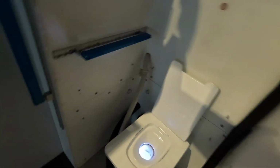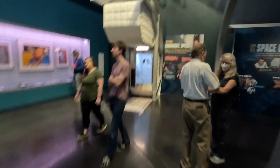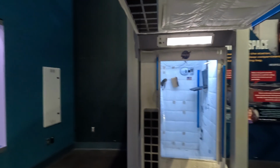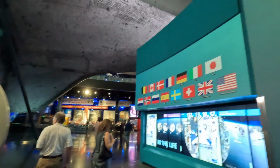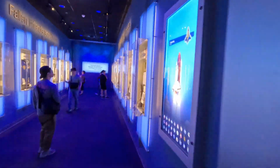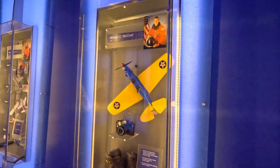Looks kind of sectiony, probably because it is. This sort of bed, what you call it, chamber kind of thing. And here's all the countries that participate in the ISS. So, is Russia still up there? Here's the memorial for the Challenger and Columbia.